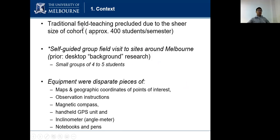And so, as I mentioned, your traditional field teaching approach is precluded because you have such large student numbers, and the only way to get around this is to bring students, maybe 100 students every weekend or something, and it's just impossible. And so very early on, even before I came to Melbourne Uni, students were split into small project groups, and they would go on self-guided field visits to different natural, pseudo-natural sites, nature reserves in and around Melbourne.